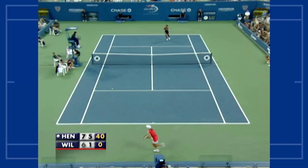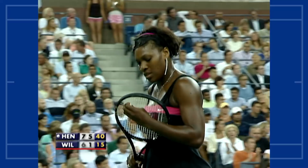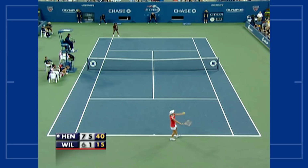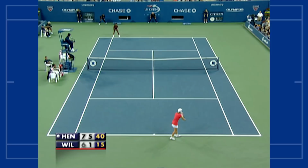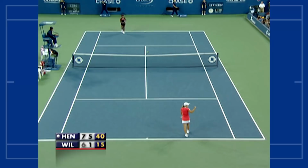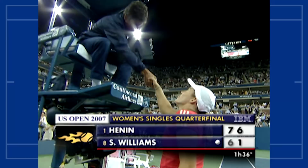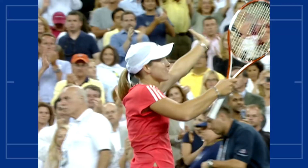Well, Serena comes up to the point here to stay in the match. Still 2 match points for Henin. Justine Henin advances to the semifinals, finally allows a smile to briefly cross her face there, meeting Serena at the net. 7-6 and 6-1 for the top seed with the best record in women's tennis this year, and trying to rack up another U.S. Open championship to go with the one she won back in 2003.